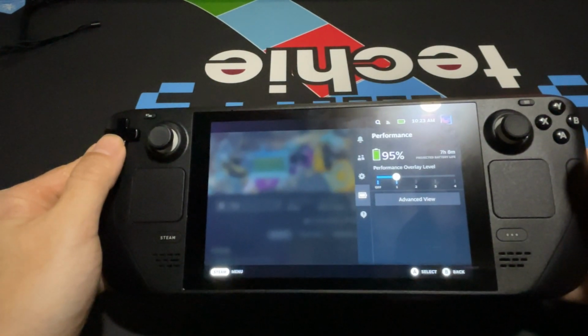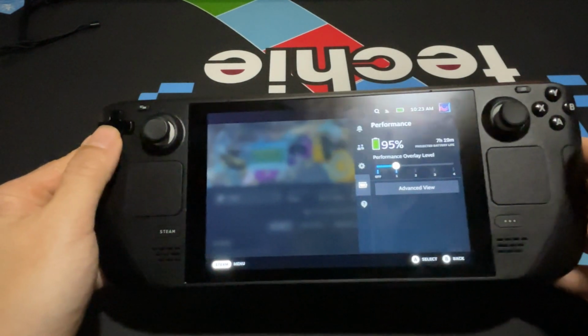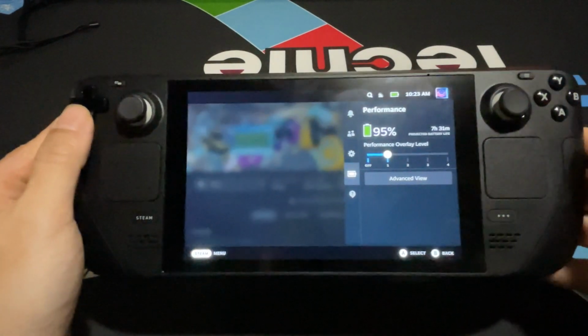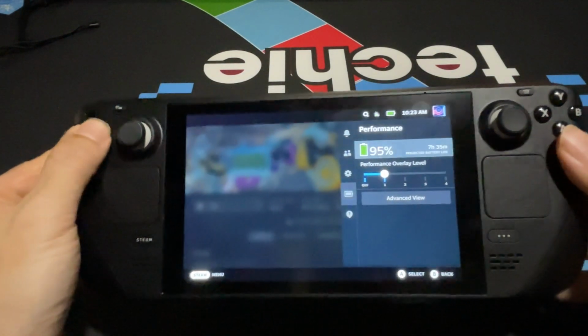Basically, what you're going to get is anywhere from 1.5 to 4 hours. And that 4 hours is going to be really hard to hit. 1.5 hours is going to be games where you're running at a full 60 FPS, Horizon Zero Dawn, God of War, stuff like that. Full PC games that are on here running at full blast at 60 FPS.